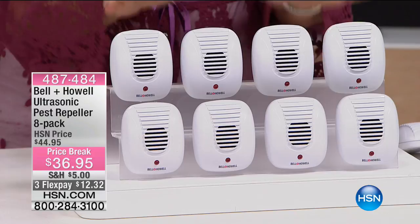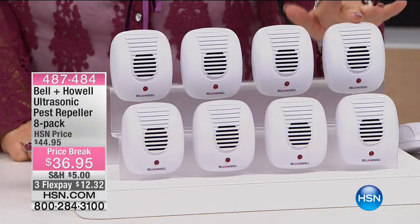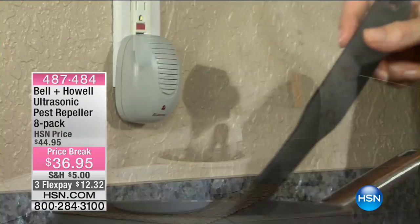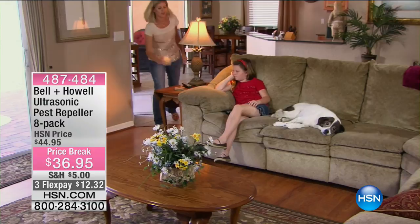Now, you've got to have one in every room because this is ultrasonic sound waves that repel pests, and they are not audible to humans, by the way, or cats or dogs. So I'll tell you who it bugs. Ants, mice, roaches, rats, and spiders. So here's the deal. You just plug it in. And by the way, the water bowl for our dogs, the ants think it's like their jacuzzi. They think it's like the neighborhood pool. They all want to run over there.